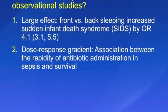So in terms of large effect, there were studies showing that front versus back sleeping for infants increased sudden infant death syndrome, or SIDS, by an odds ratio of 4.1. That means having infants sleep in the front position increased the risk of this syndrome by 4 times. So that is considered a large effect. A relative association measure of more than 2, meaning the effect is more than double, is considered a large effect.